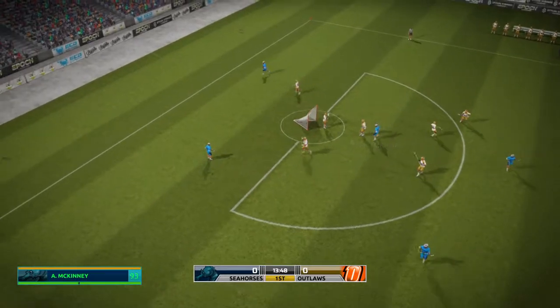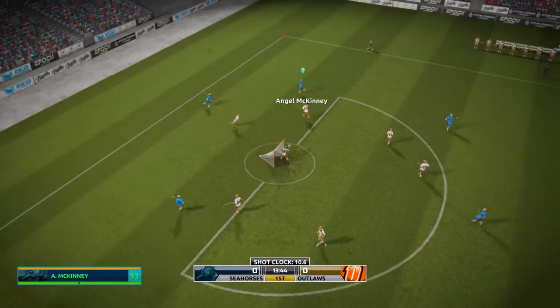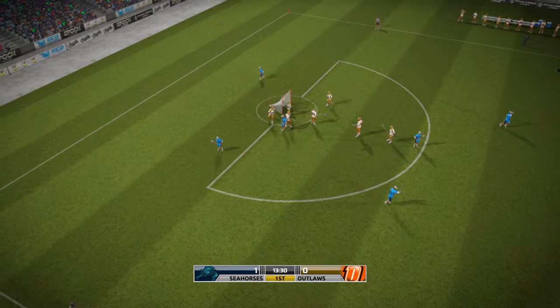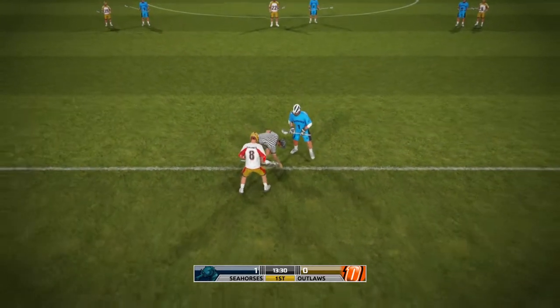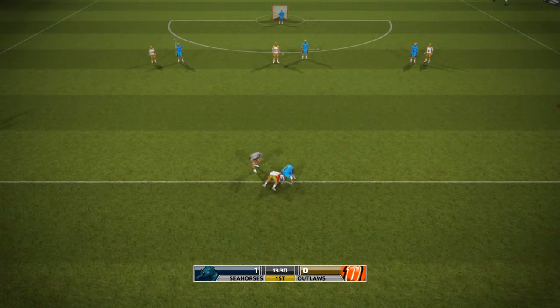Here's a look. The shot is off target. Red ball. Brings the heat. The ball goes to the ground. Scores. Conrad lands the first goal of the game for the away team. The players at the X are ready. Here we go again. It's 1-0.